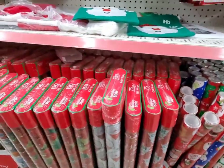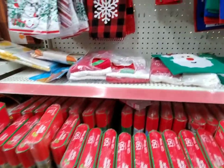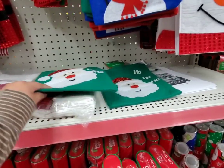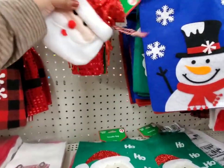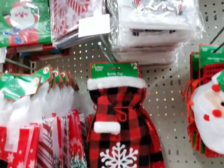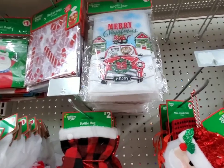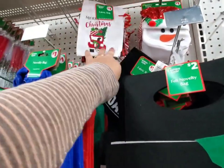Gift wrap. $1. $1 for like a little gift. The bottle bags, $2. These come with 6 and they are $1. These are fabric bags, $1 each.